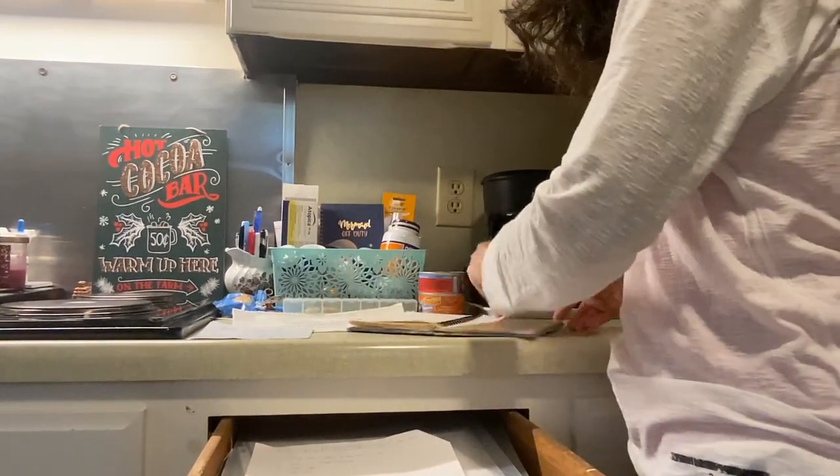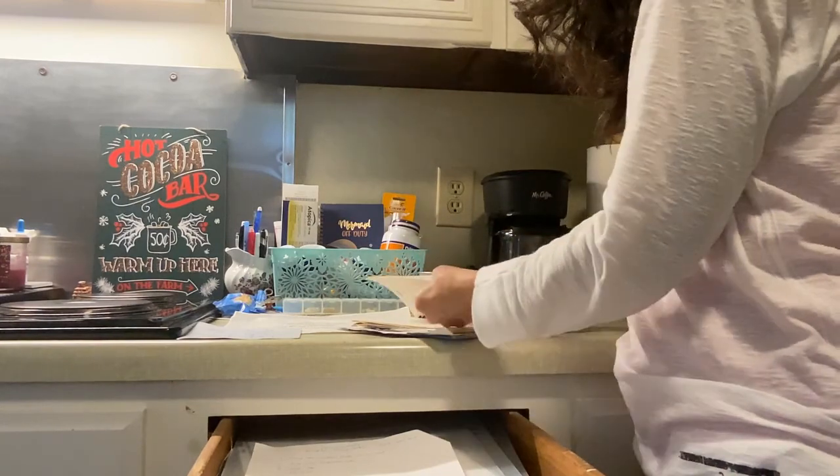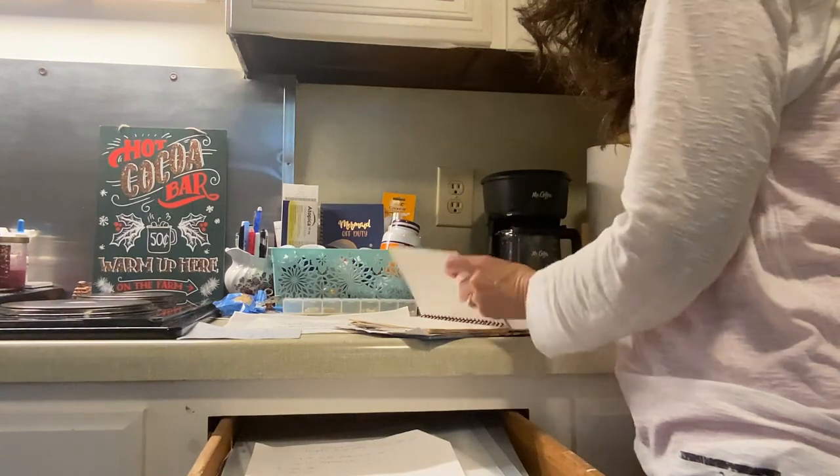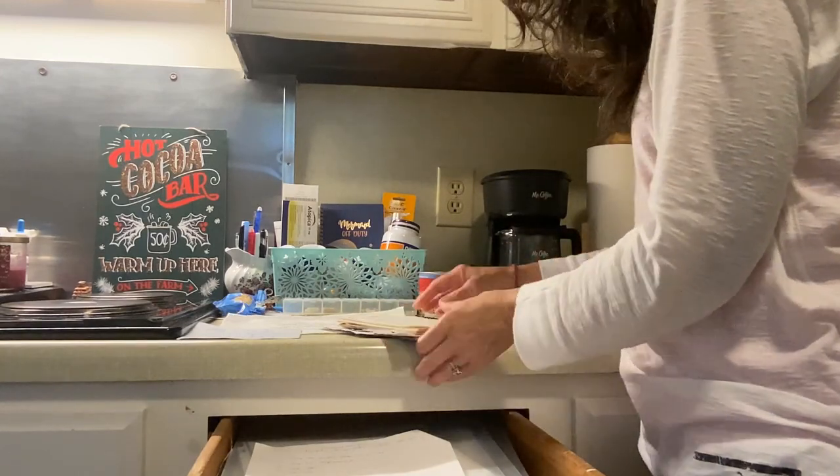So microwave fudge is super easy. I usually make something more complicated, and I probably will make something more complicated, but I have most of what I need for the more complicated thing as well, I think.